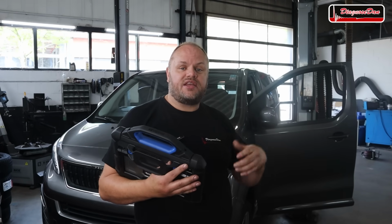Now initially this van came in with two separate issues, one of them being that the AC wasn't working. Now I addressed that problem yesterday and I had to replace the AC compressor. Unfortunately a failed AC compressor is quite a common issue on these vehicles. Now today we're going to address the AdBlue issue.